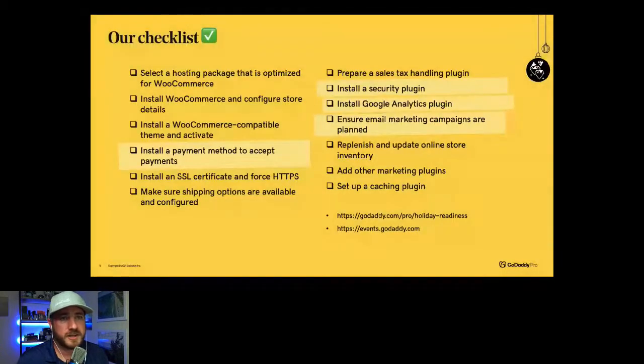So here's our checklist. We'll go through each one of these in the following slides, but just to give an overview of where we're going here. Our checklist starts with selecting a hosting package that is optimized for WooCommerce, then installing WooCommerce and configuring your store details. You'll want to then install a WooCommerce compatible theme and activate it. Also add a payment method to accept payments.